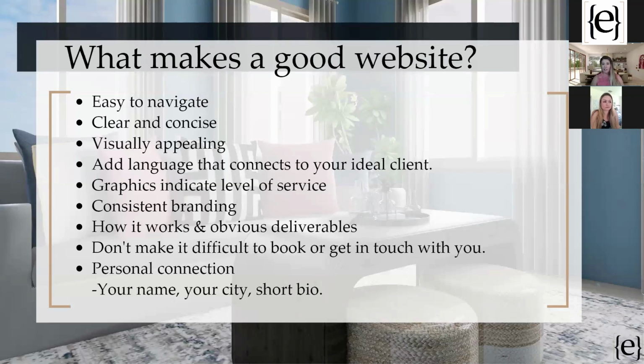And I'm sure we've all experienced that with late night Instagram shopping. So you have a serious problem.